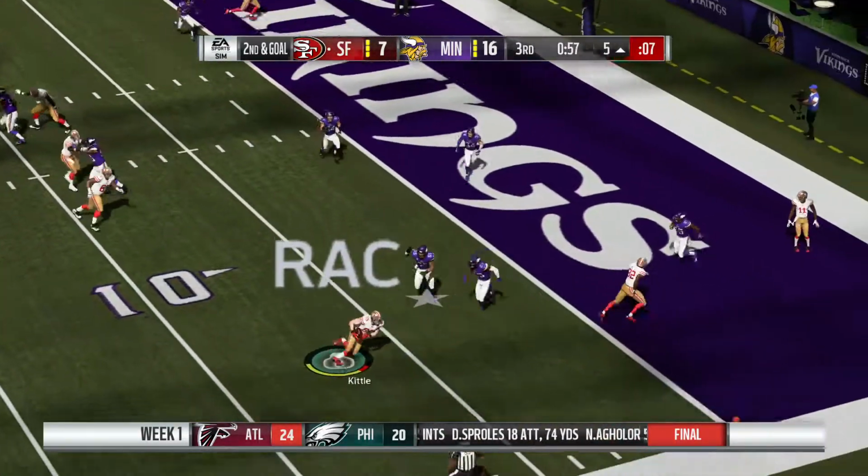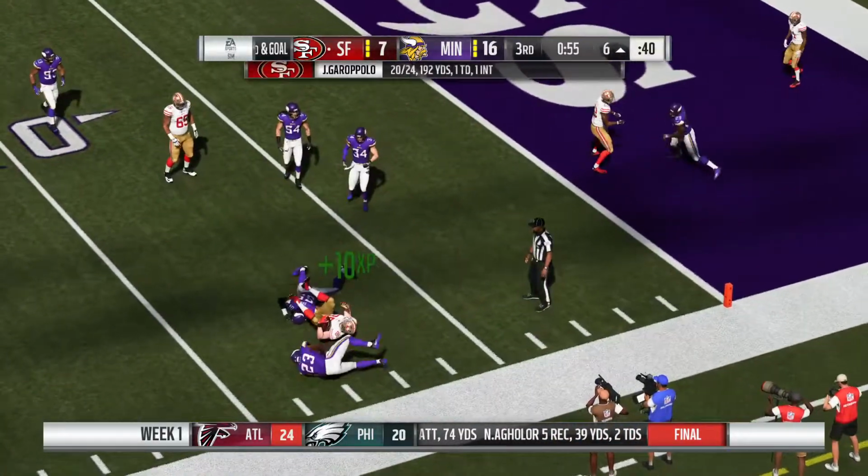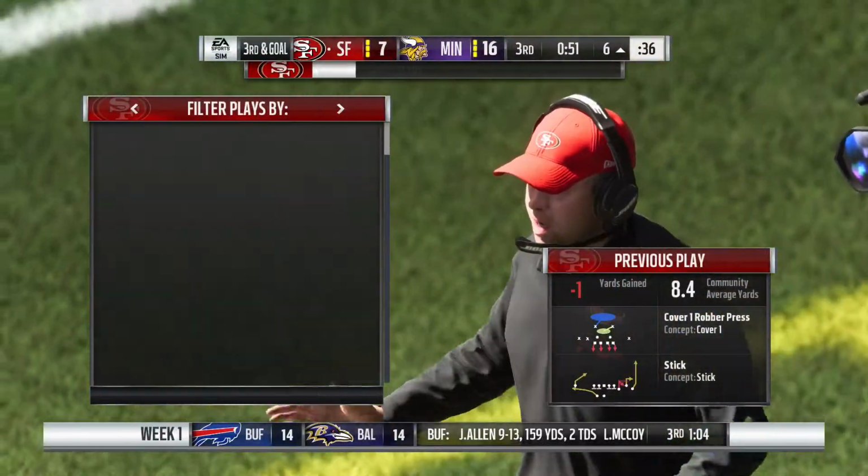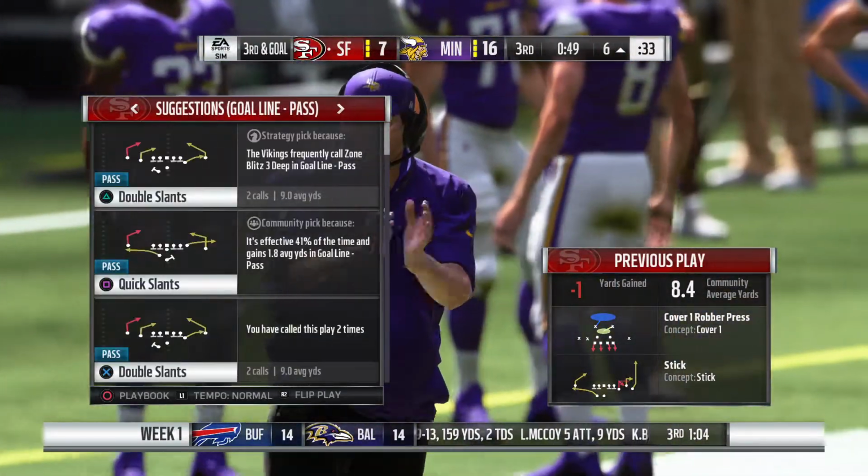Garoppolo to throw on second down. This will be caught at about the 6. And they'll lose a yard that time, and that's going to lead to a third down. A pass for negative yardage, obviously no good.